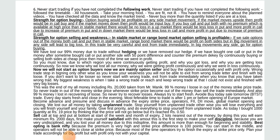Never buy more than the quantity listed if you are at a loss. Strength of option buying is that it would be profitable on any side market movement. If the market moves upside, then profit would be in call buy, and if the market moves downside, then profit would be in put buy. If you buy call and put both with no premium, which is available at high price, then in a stable market there would be no loss.